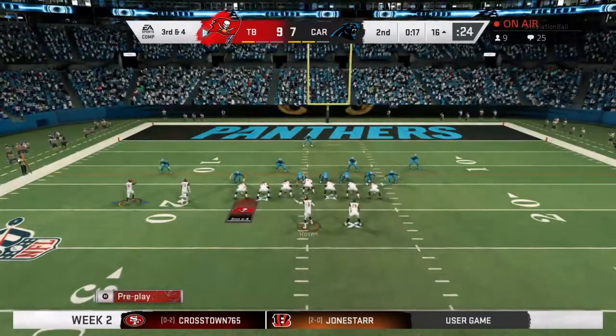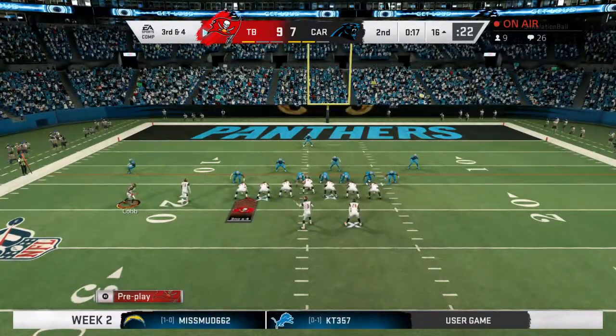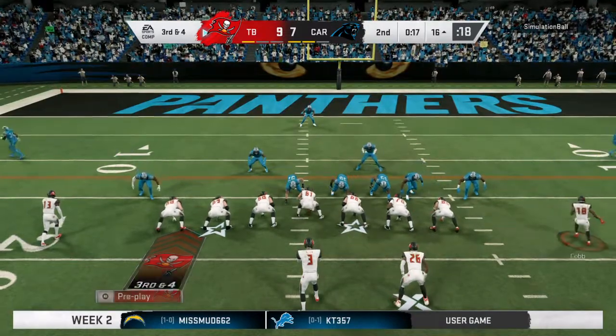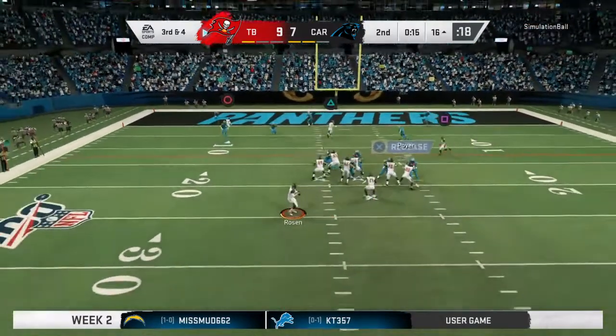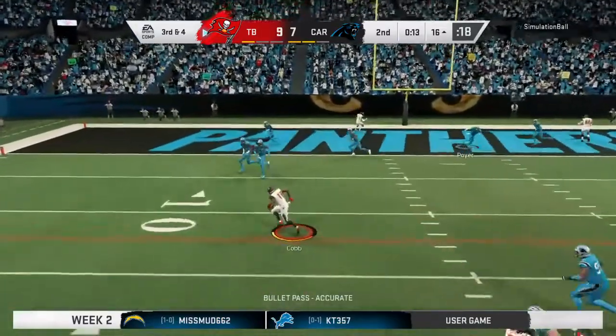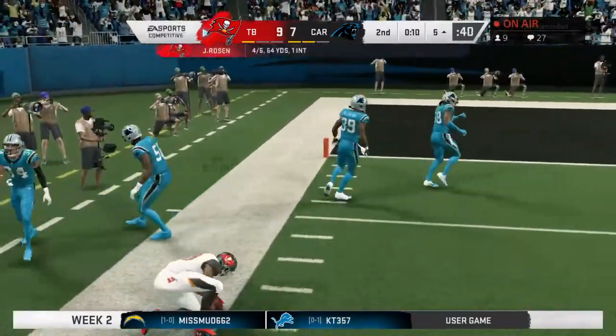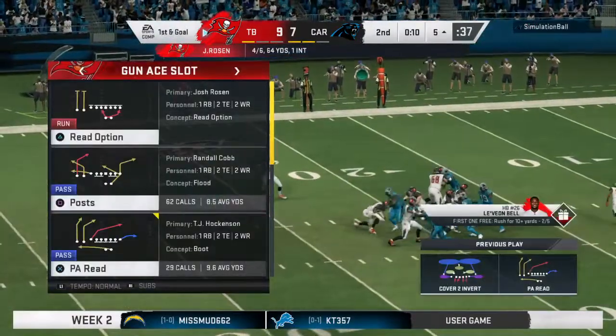58, come on. Stop your whining. Here's Rosen to throw. Caught by Cobb. They're able to convert on 3rd down, and that sets up a 1st and goal.